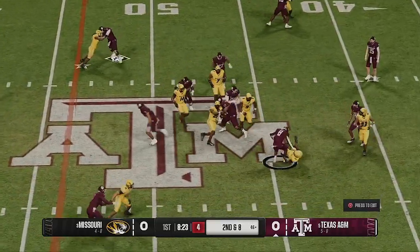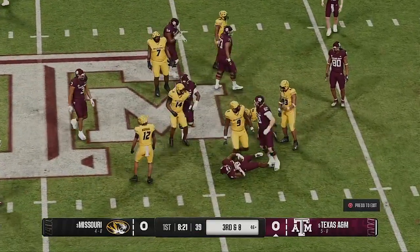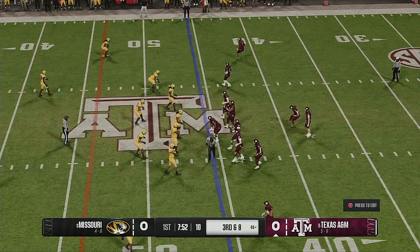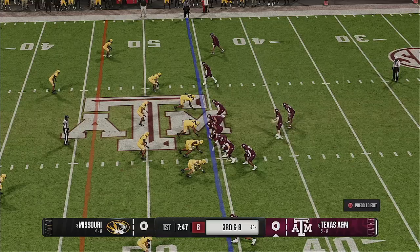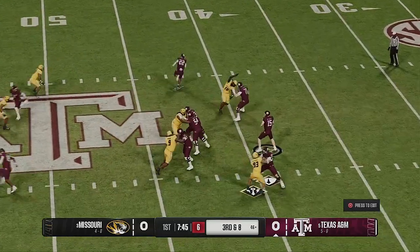Out of the shotgun, he hands it off. And he'll maybe get back to the line of scrimmage, but no more than that. They're backed up here, trying to make something happen on third and long. Scanning the field, it's Weigman.